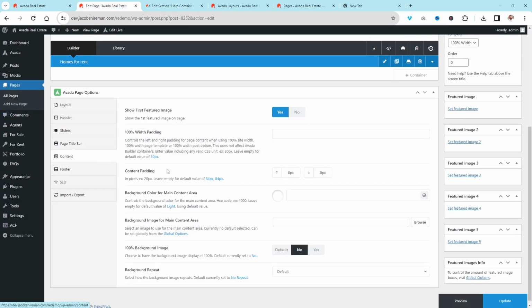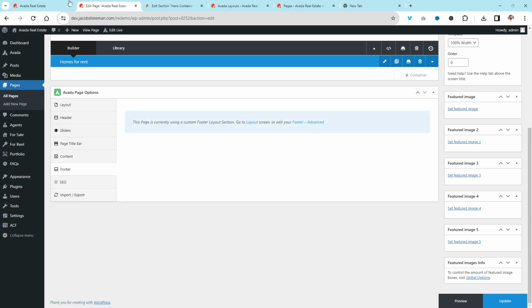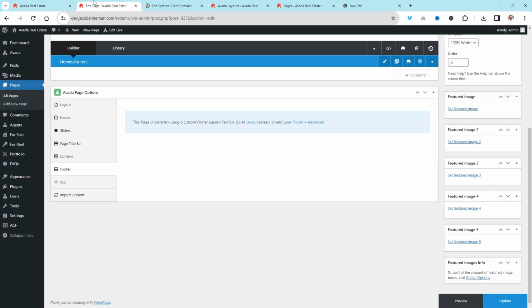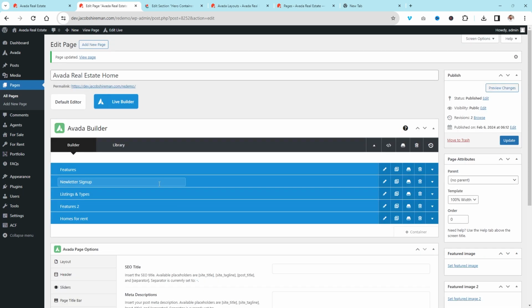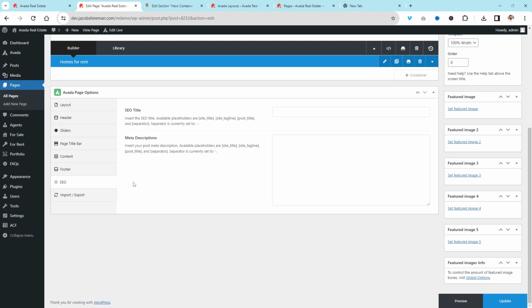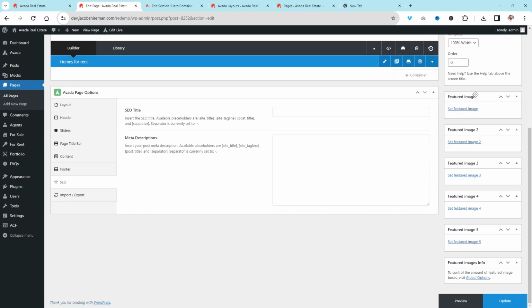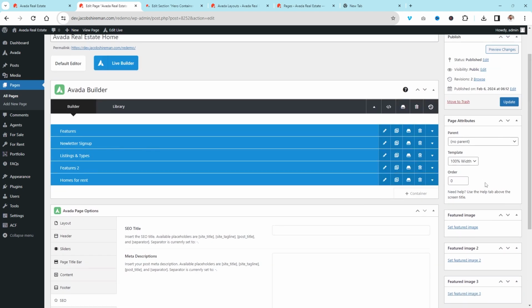Same thing with content. Content's not managed by anything. So you can control maybe the content padding on the top or bottom of the page, all of those things. Your footers as well. So if you need to edit the footers, you would go to the footer layout and edit the footer the way we showed. There's SEO stuff. I recommend you download something like All in One SEO, and things like that. You can import and export a page as well. Your featured images are going to go over here. This would be more for your blog post ideas, and things like that.